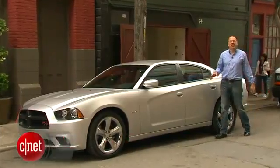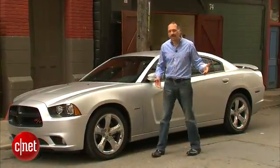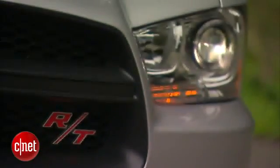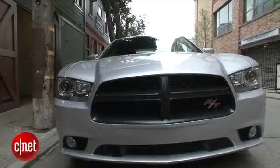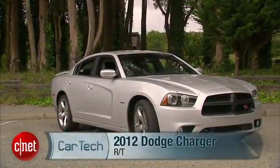Not retro like a Challenger. It's not forgettable like every other car. It's the uniquely American Dodge Charger. We got it in the RT trim. That means we got a Hemi. Let's take a ride in this 2012 American beast and check the tech. Doing that next.